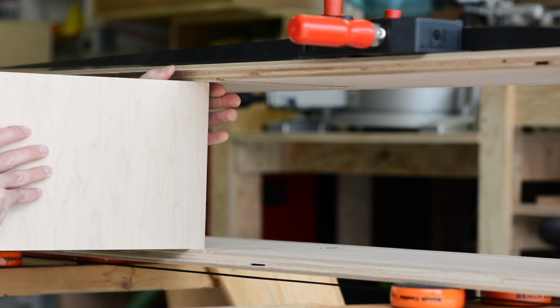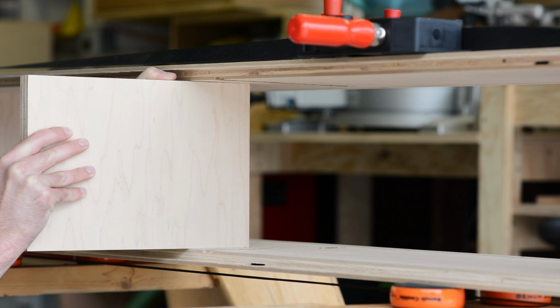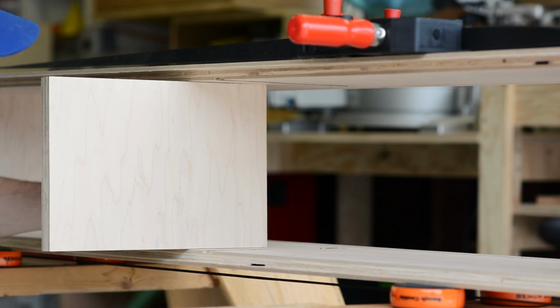Here what you're watching me do is make a wedge piece that is cut to the exact size of the inside of the carcass on the ends. Then I wedge this in the center while I make the vertical partition. Hope that makes sense.